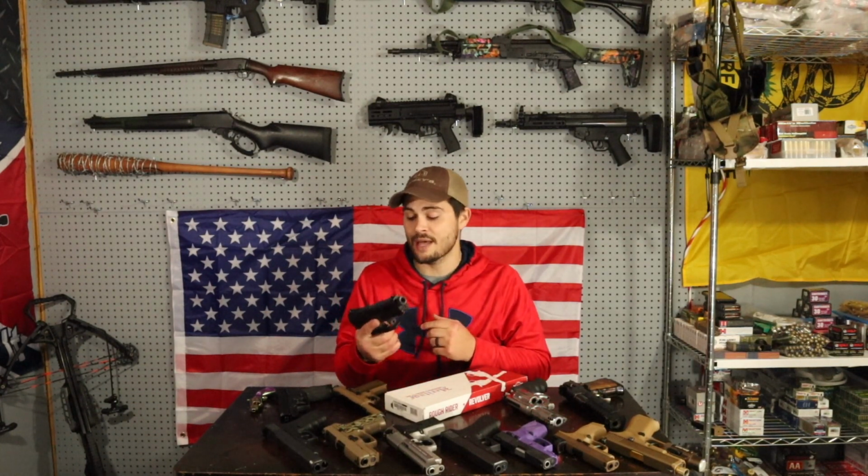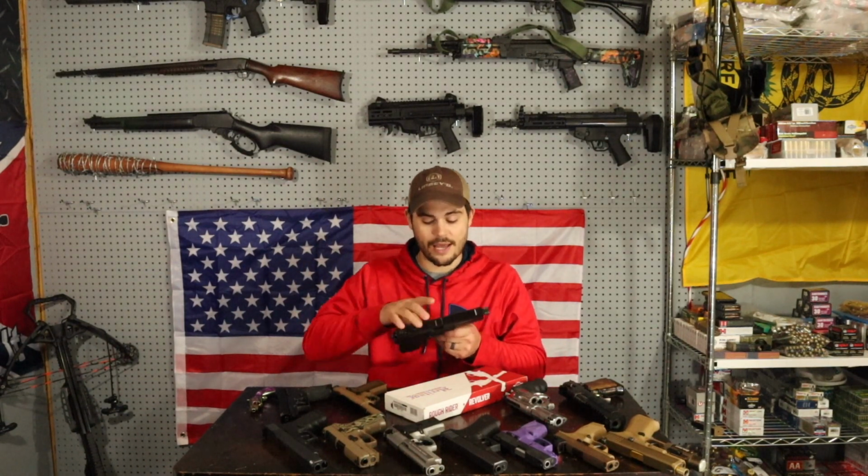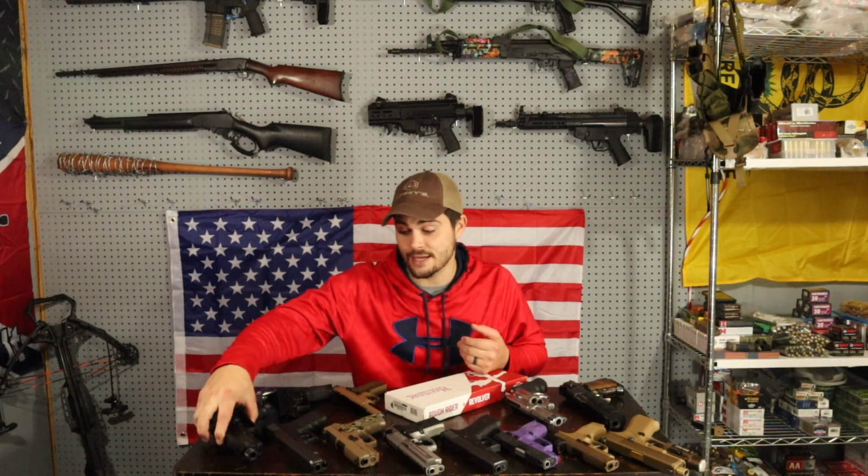Now, I do have the suppressor. I don't have it with me. It's in NFA jail. I've been waiting on it since August the 7th, and when I get it and I get to bring it home, I'm going to do a full-on, whole day of shooting this thing and a video on this. I love this gun. It came with two 12-round magazines. It was extremely expensive, and I love it more than anything in this world.